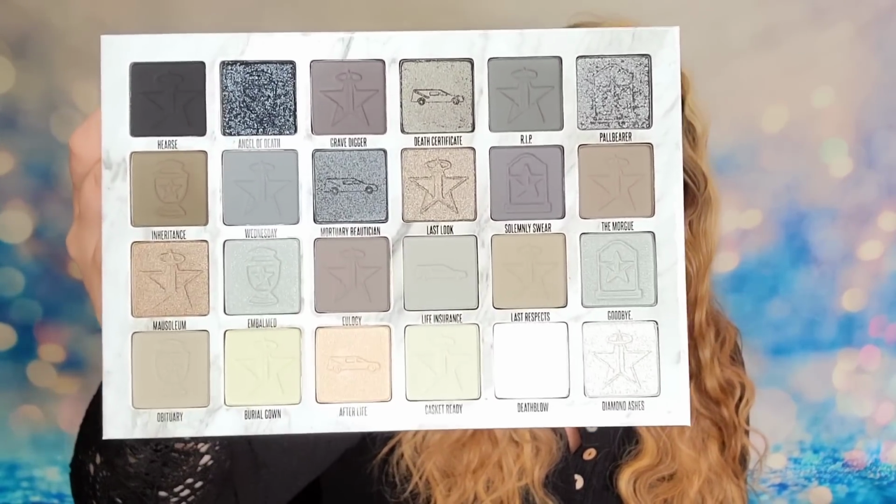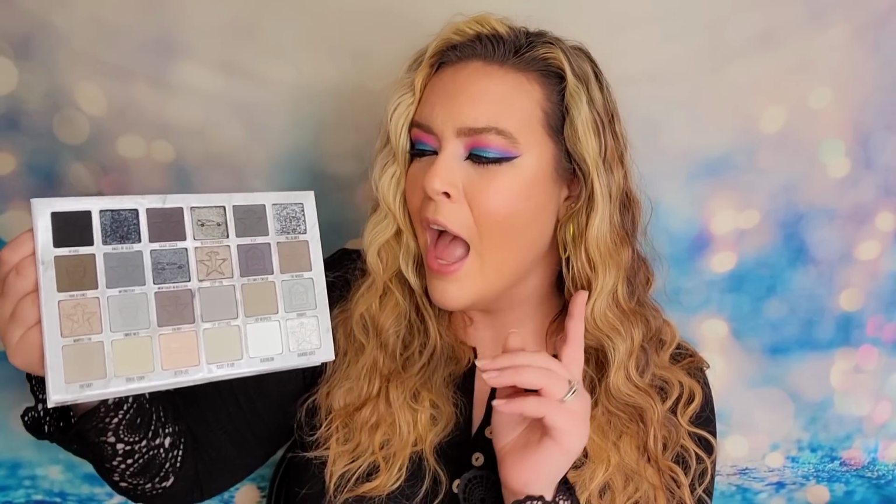But of course, I know there are some that absolutely love this palette and will create a whole look just with this one as well. I just think this is gonna be a very versatile palette for me. I probably won't create a whole look just with this, but it's gonna work well with all my other palettes.